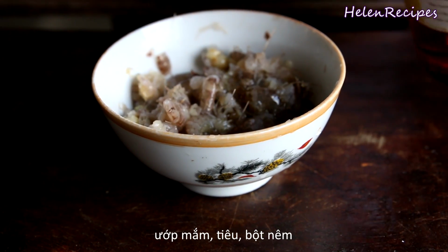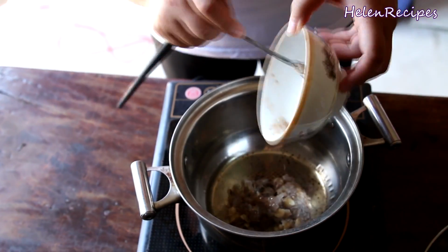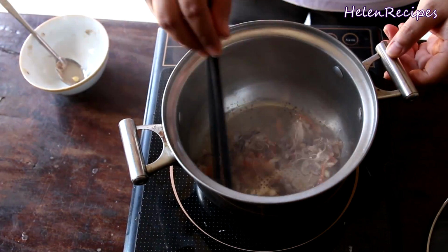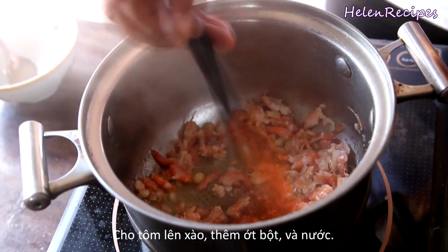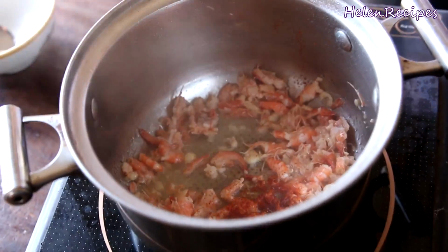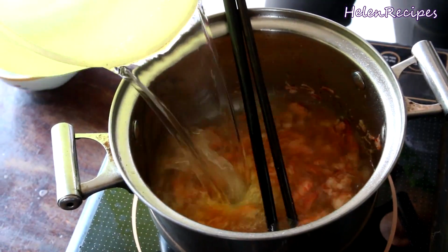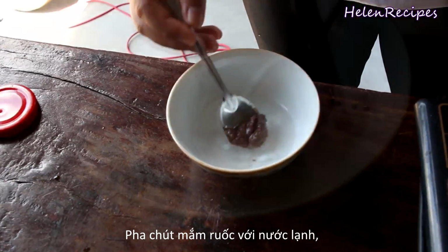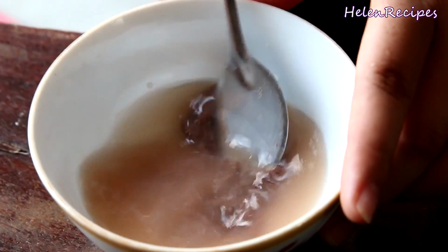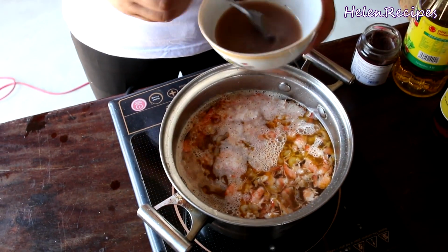Then season with some fish sauce, pepper and chicken stock. In a saucepan, add some vegetable oil and quickly stir fry the powdered shrimps until it turns orange. Add half a teaspoon of chili powder and about 1.5 liters of water. In a small bowl, dissolve about a teaspoon of shrimp paste, mắm ruốc, with some cold water. Then add some fish sauce to it and pour this mixture into the soup pot. This will add some bold flavor to the soup.